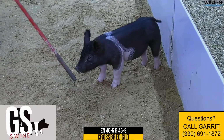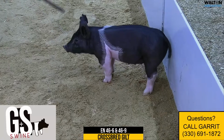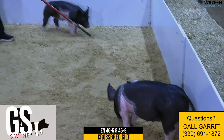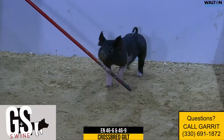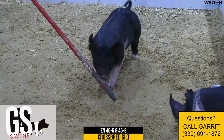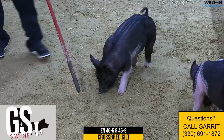Their mother would have won her class in Indy several years ago, and she's been around for a while, and deservedly so. She always raises big, deep, consistent litters of pigs that are always easy feeding and do incredibly well, and always has several every summer that seem to find their way to the backdrop. So we'll start with the one coming to the camera there on the sticks, going to be 46-6.